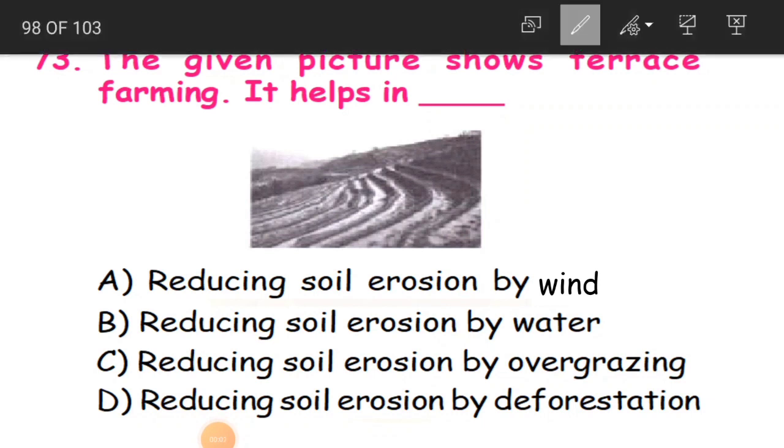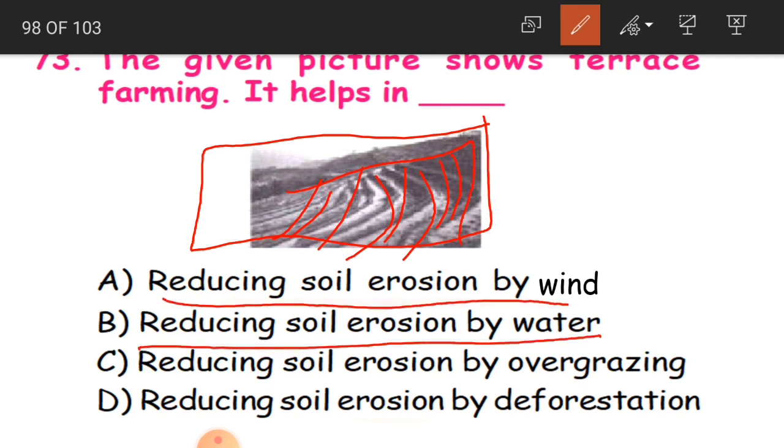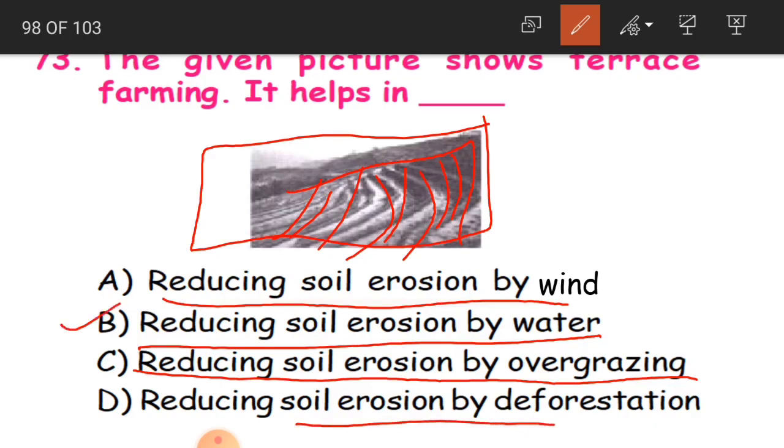The given picture shows terrace farming. It helps in dash. See children, here this is the picture of terrace farming. Actually terrace farming is where crops are grown on the sides of hills or mountains. Have you seen here? This is actually a hill or a mountain where on its sides the crops are grown. So what is this terrace farming helping in? Either reducing soil erosion by wind, or reducing soil erosion by water, or reducing soil erosion by overgrazing, or reducing soil erosion by deforestation. And the answer is reducing soil erosion by water.